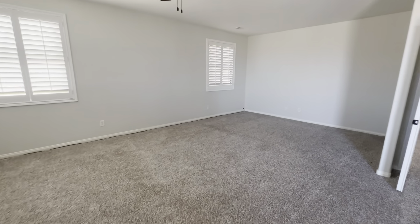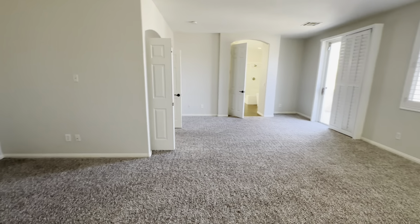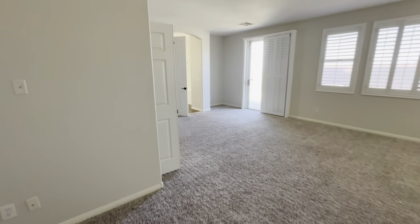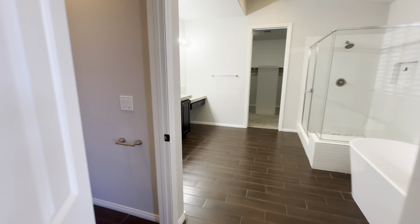Kinda goes around over here. So yeah, I gotta say, this master bedroom is absolutely huge. You got your nice tall ceilings as well. You have your ceiling fan. You have your beautiful master bathroom and a balcony. So let's head on into the bathroom first.